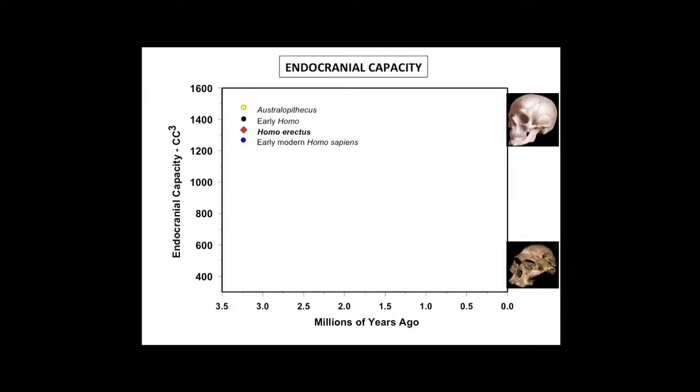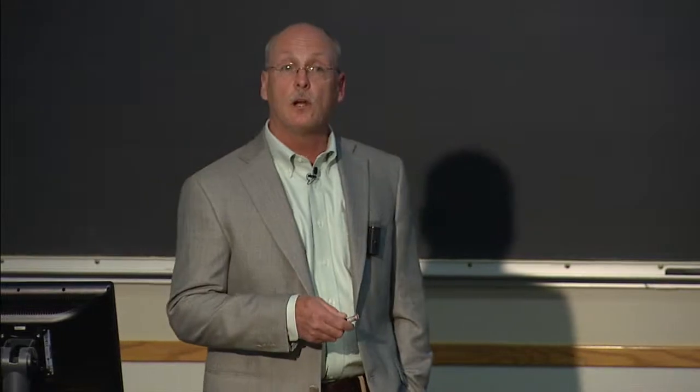Now, I'd like to just document some of the anatomical changes that have gone on in human evolution. And one of the things that we can see is that there's been a marked change in brain size. Beginning about 2.5 million years ago, although documented in the fossil record about 2 million years ago, our brains increased incredibly. Now, Lucy's brain size is about 375 cc, so we can see that Lucy would be down about here.